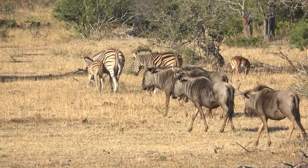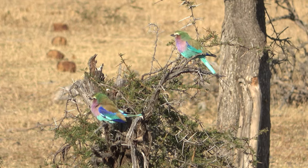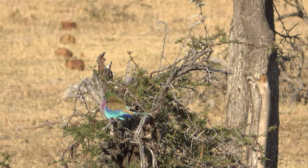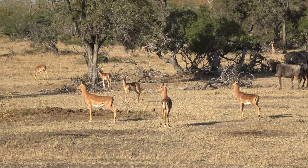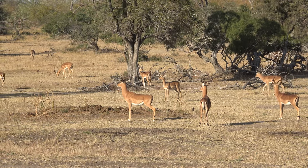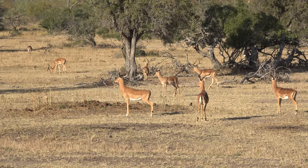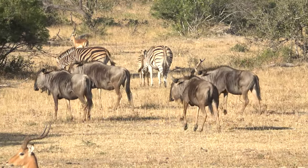So a lovely scene on the clearing behind me. Lots of impala, wildebeest, zebras, waterbuck, beautiful pair of lilac-breasted rollers as well. The wind is still quite strong, so all of the antelopes tend to be out in the clearing so they can see around them. Because of the wind, their hearing has been taken away a little bit. So all of the impalas are starting to alarm call. Classic case of one impala starts alarm calling and the rest of them sort of follow suit. No predators or anything like that in the area that we can see, but I think it's just because of the wind and they're a bit unsure of their surroundings. But pretty amazing to see all of them out in the clearing.